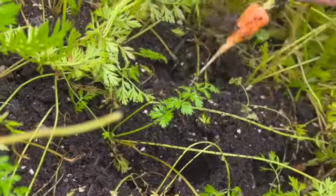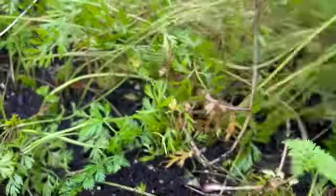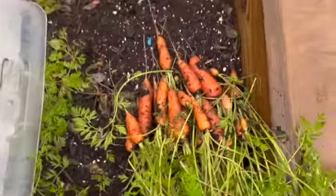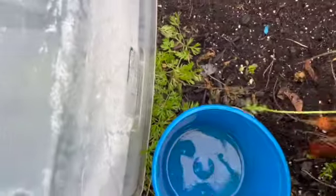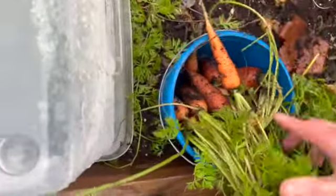And here I'm just continuing to pull up a few of the last ones that are there. And then I go ahead and I grab my little bucket and just throw them in there. But there's the pile that I did harvest. And there's that container that I threw over the ones that were still hanging out. So I'm just going to put them in here and I'm going to take them in the house and get them cleaned up.